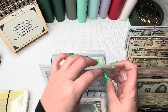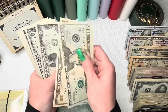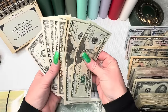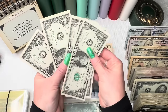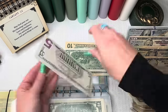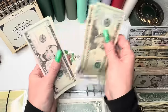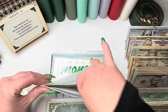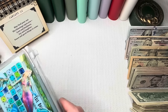And the last category in this binder is purple for my girls. So we have 20, 40, 50, 52, 53, 54, 55, 56, 57. So we're actually gonna keep it like this, 20, 40, 50, and then two. So this is 1, 2, 3, 4, 5. Nice one. So we have 20, 40, 55, 57 for my girls. All right, that's all we can do in this binder.